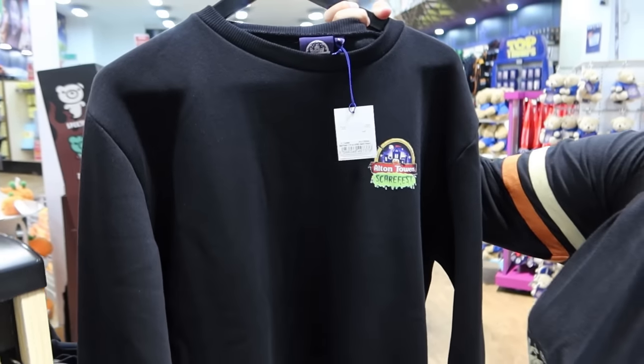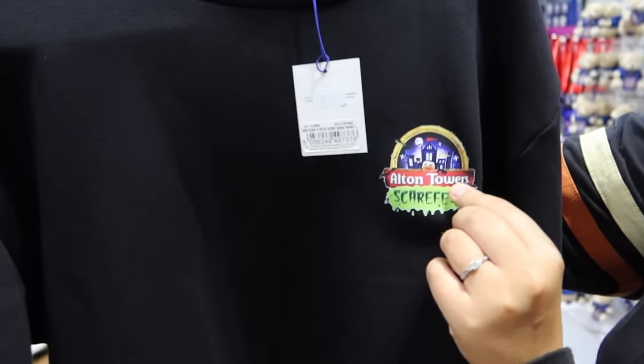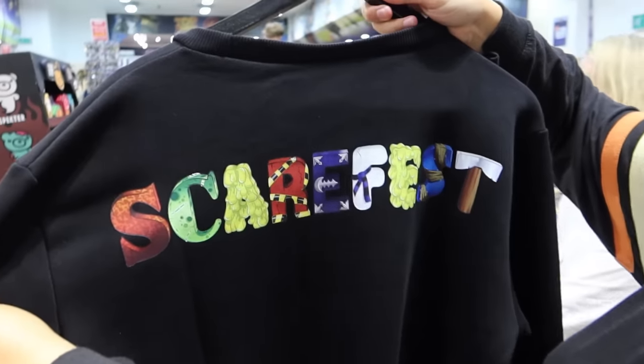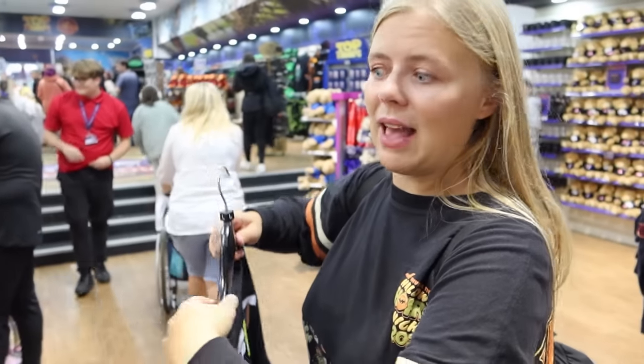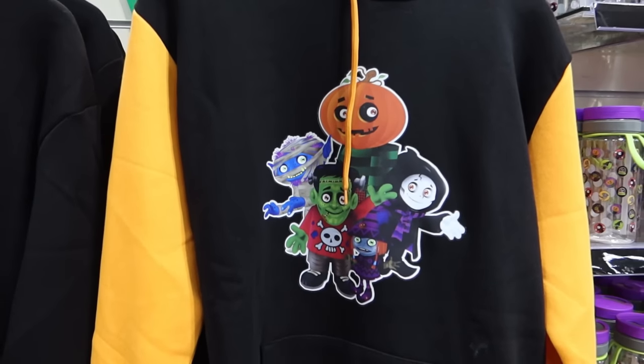Oh, this is nice, isn't it? This is really nice. So it's got the Scarefest sign on the top. Just bear in mind, it's not embroidered. It's just like a transfer. And on the back, it says Scarefest on it, like the big sign out there on Tower Street. But it is £50. Oh, that's really expensive. Quite expensive. Nice, though. Loads of new merchandise for Scarefest.